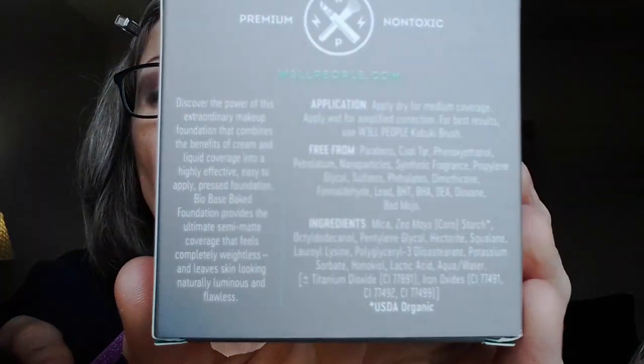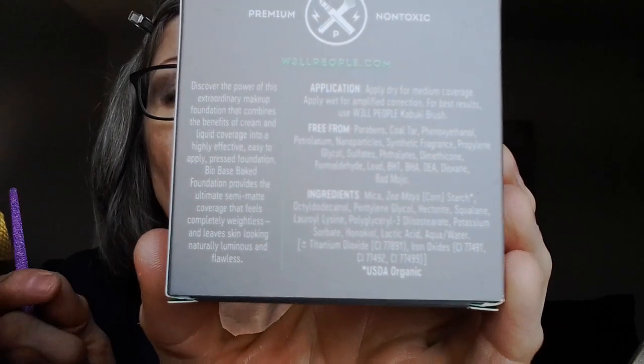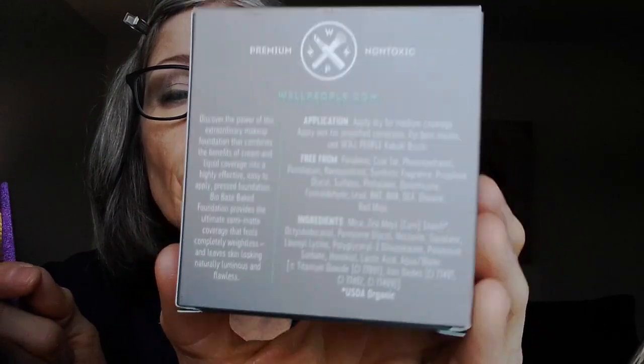I mean, look at these ingredients, you guys. It has 1, 2, 3, 4, 5, 6, 7, 8, 9, 10, 11, 13 ingredients in it, right here. It's like the least ingredients I've ever seen.